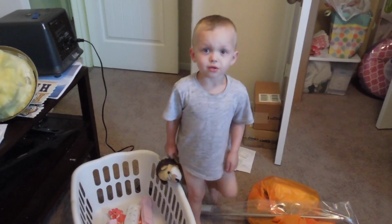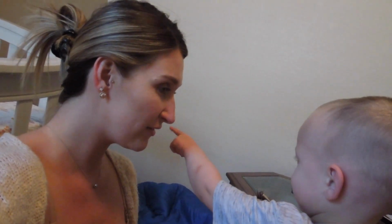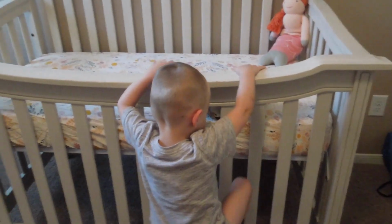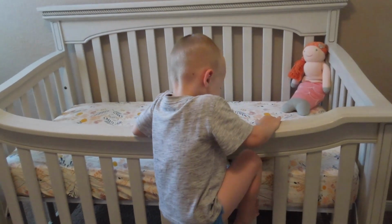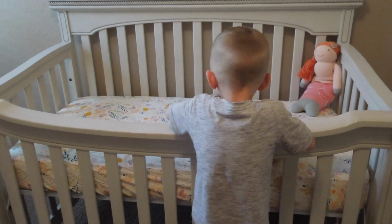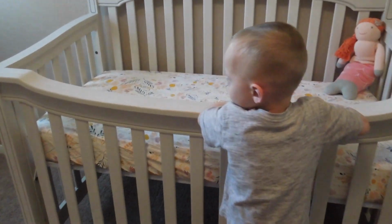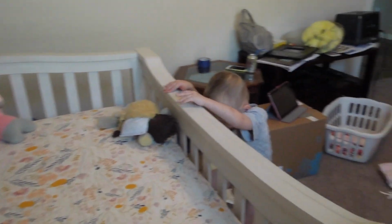Uh-oh, somebody's sad. Did you fall? Oh, do you need a hug? You want to hug me? Oh, whose bed is that? Whose bed is that? That used to be Kaysen's bed? Yeah. Whose bed is it now? I have you. Oh, no, we don't climb in the bed. We don't climb in the bed, baby. Who's going to be sleeping in that bed? Who's going to be sleeping in this bed?